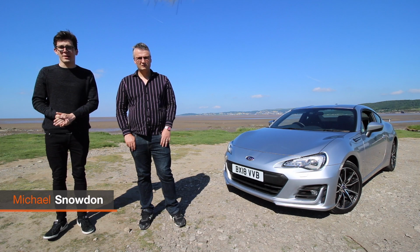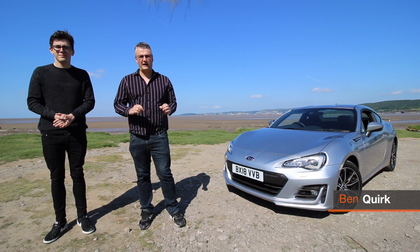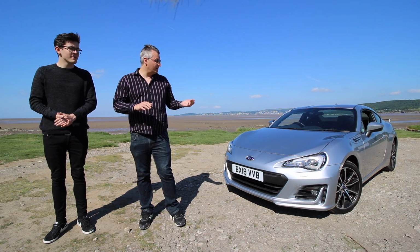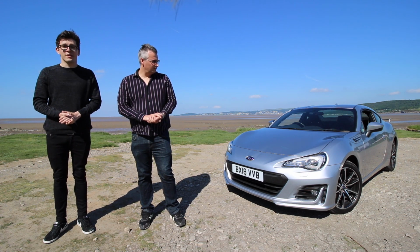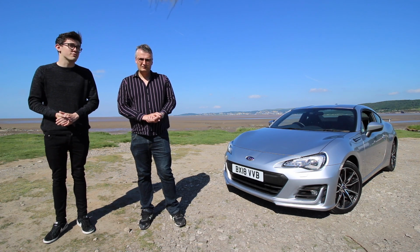Behind us is the Subaru BRZ. Now, if you're looking for a sporty number for the summer with an amazing sound, you should definitely look at Subaru's little sports car, the BRZ. And this is the facelifted model too. The model we have here is just over £27,000, however the range does start from just over £26,500.